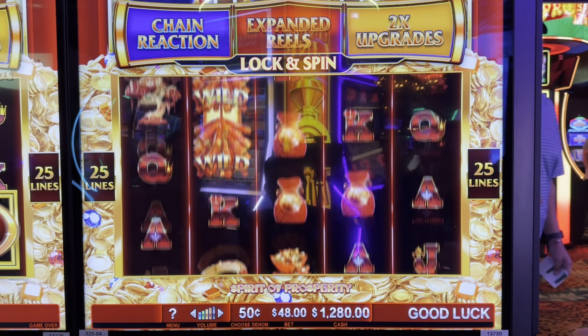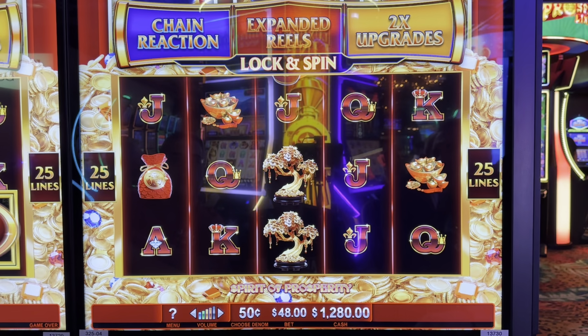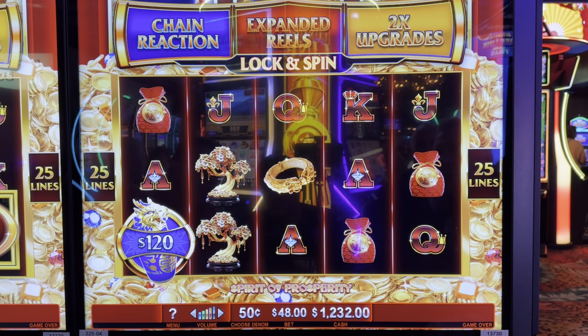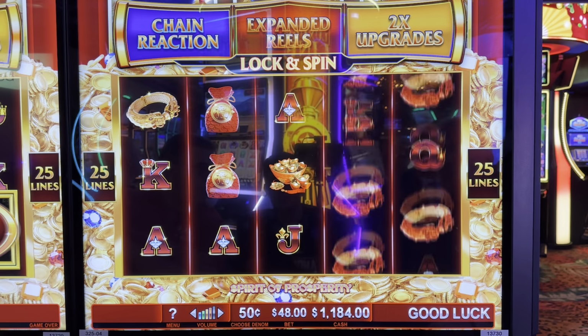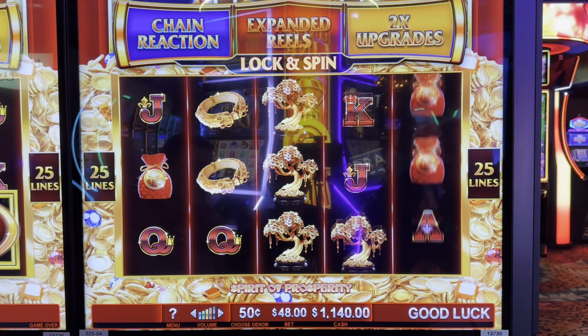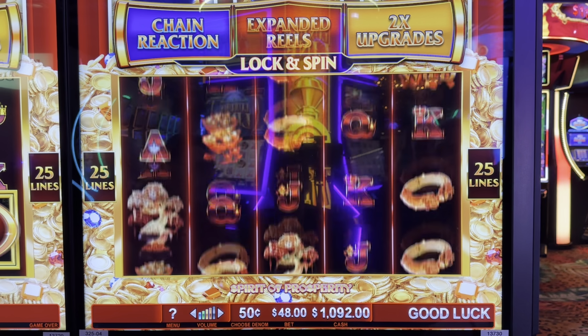Can you get six and win it automatically, or is it just only a pop? I don't know. It says lock and spin at the top of the reel, so it probably has some type of hold and spin, stop and spin feature. A lock and spin? I think they probably just call it something different to be different. Right.